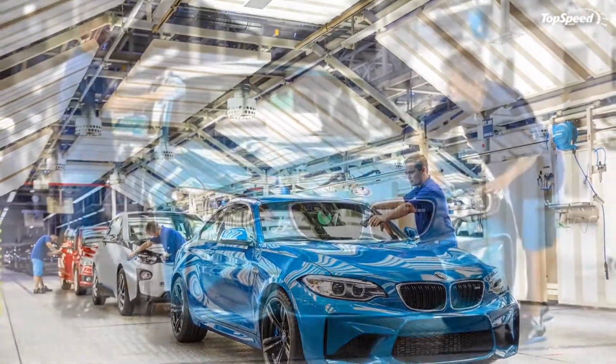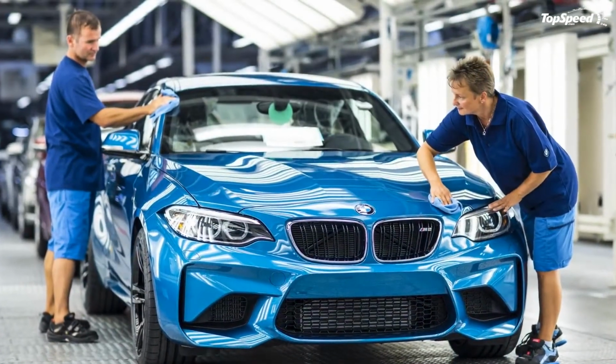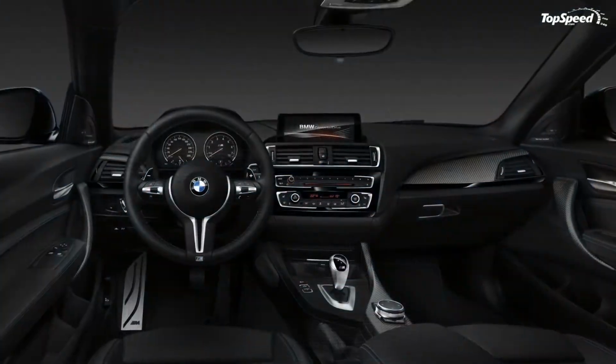2017 BMW M2 vs 2018 BMW M2. Exterior dimensions. Interior.